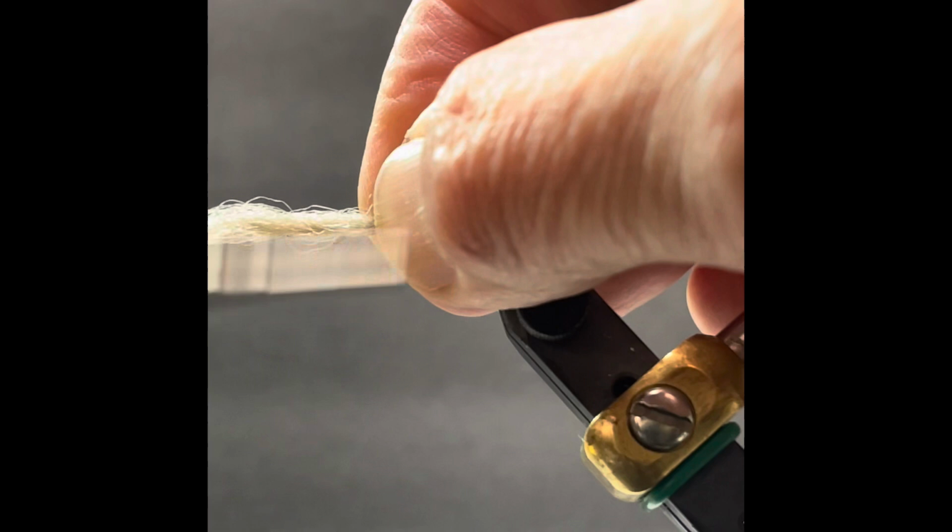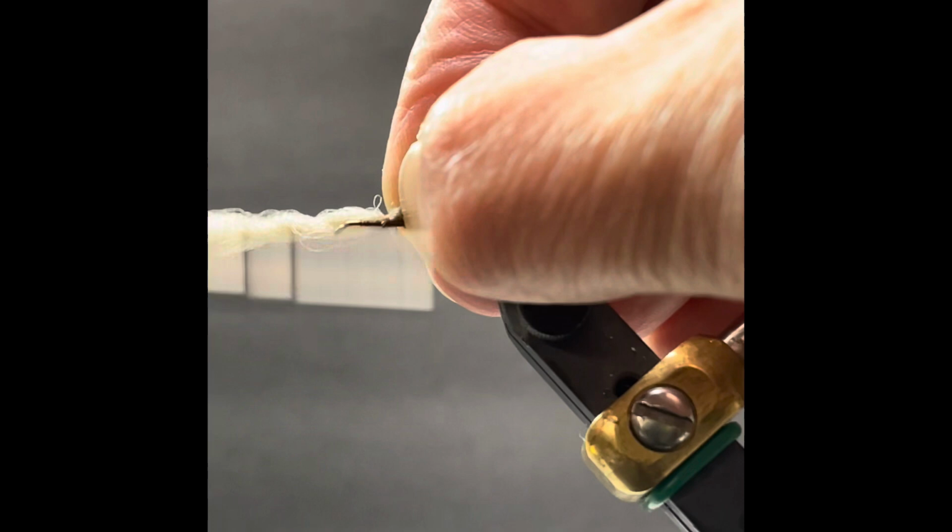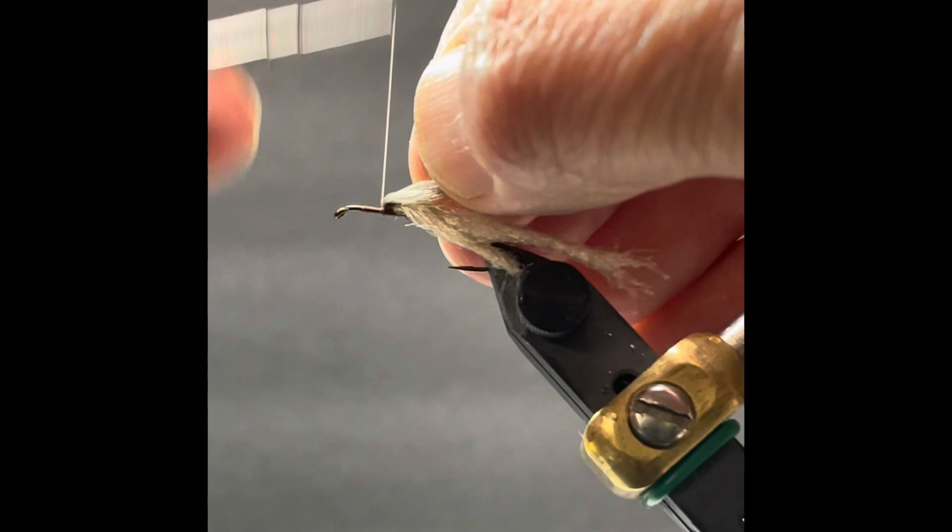We'll start this, get that snug down well. Take a couple of turns in front of it to stand it up, and then we'll take our wraps around the post.